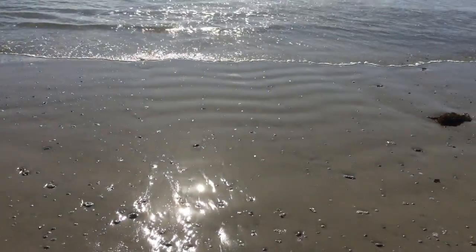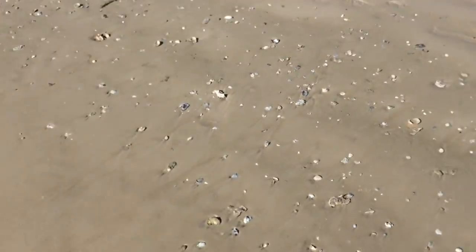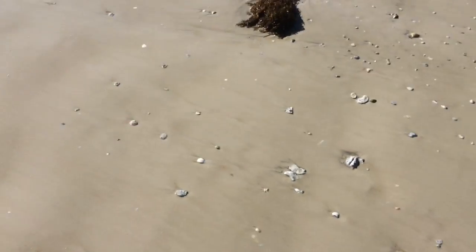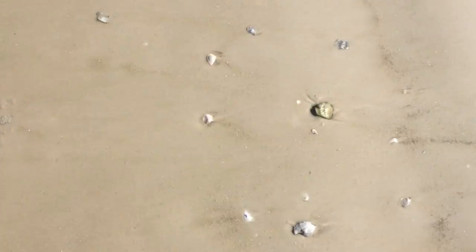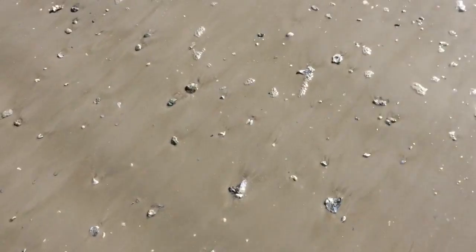Okay, it is currently low tide because you can tell by all the shells that are on the beach, and plus you can tell that there's more stuff to come this way. This is definitely a sandy intertidal zone, and some flora. There's some kelp down here, and also you can definitely see organisms, especially with shells.